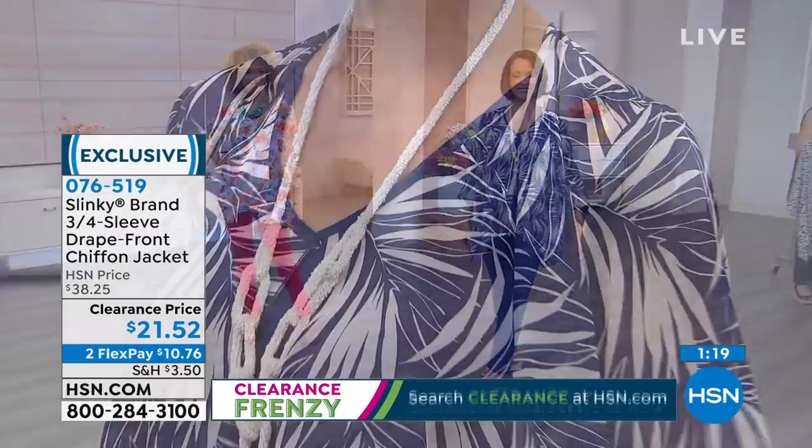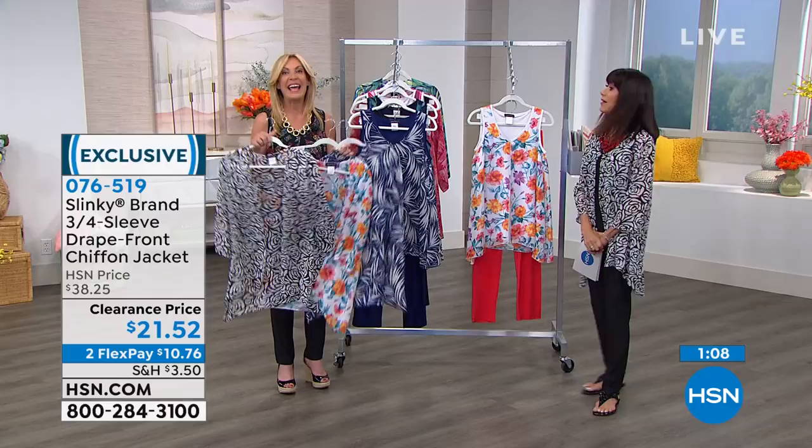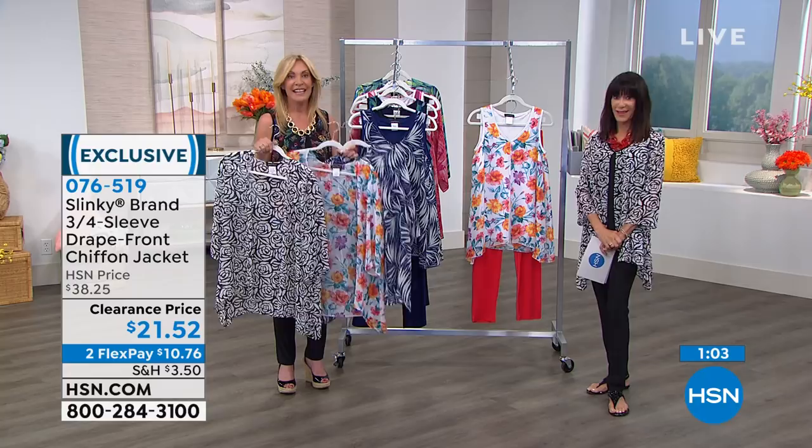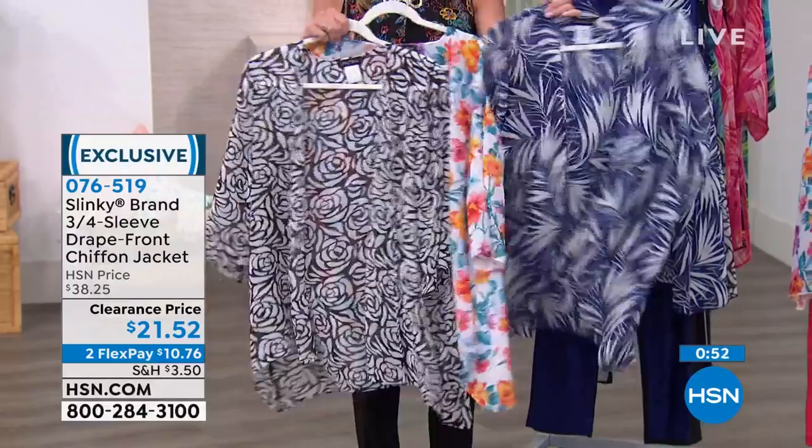Nothing is restrictive, and it's a great jacket that you'll not just wear with the Today's Special, but with everything in your wardrobe. There's nothing like adding fun, great prints, spicing it up. I love taking the white and black floral, or the navy palm leaf, and adding pops of color, wearing a yellow or a red or a fuchsia tee underneath.